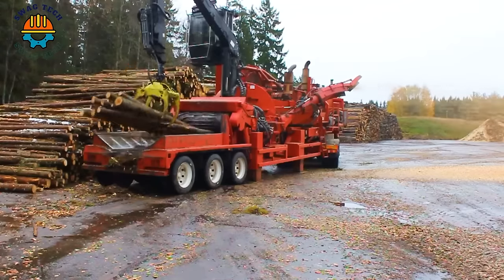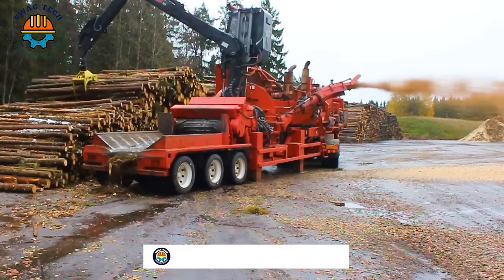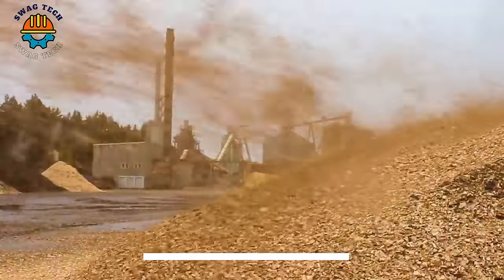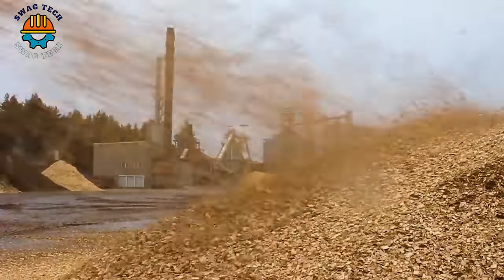A symbol of power and efficiency, the Moorbark 30RXL with its 1,050 horsepower Cat C27 engine redefines wood chopping with its outstanding performance.